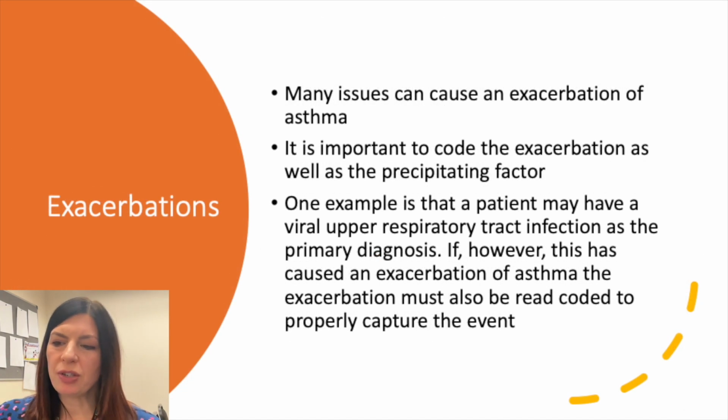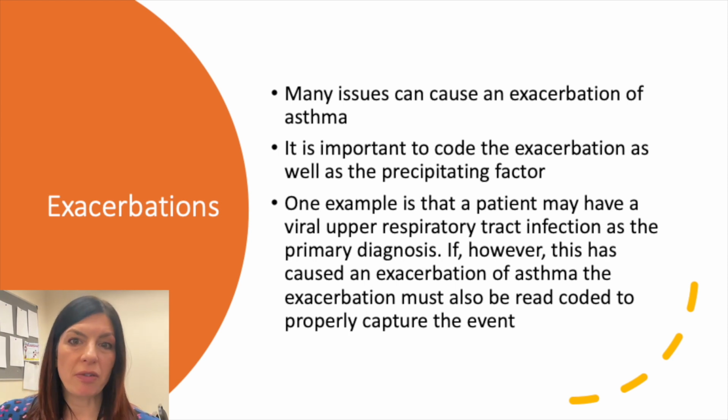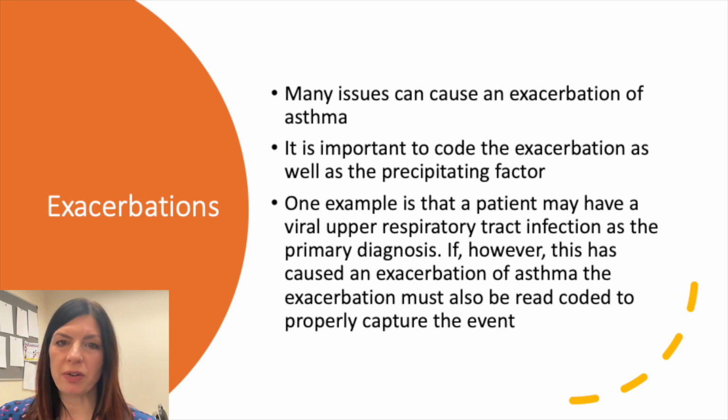Exacerbations, so of course many issues can cause an exacerbation of asthma. Allergies, viral upper respiratory tract infections, etc. But it's important to code the exacerbation as well as the precipitating factor. So if I have a child with an upper respiratory tract infection who also has an exacerbation of asthma, then I need to code the exacerbation of asthma, because simply coding them as viral upper respiratory tract infection will not necessarily capture that exacerbation. The problem with that is I might not then realise that they've had 3 exacerbations that year and really should be referred on to secondary care or really should have their treatment titrated. It's easy to miss those things if we're not read coding properly.